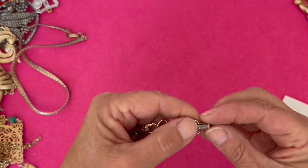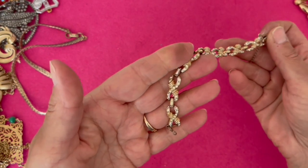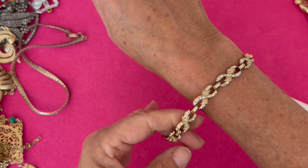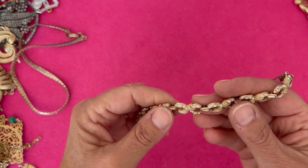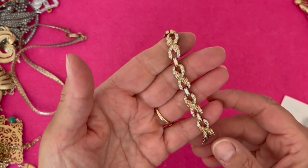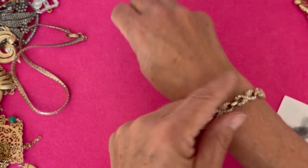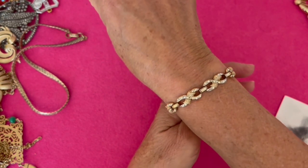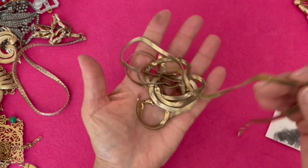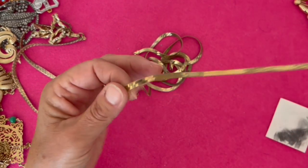This one is a Coro also. It is a cute little tennis bracelet with baguettes, and it might be missing a couple of rhinestones. If I can, I will always replace the rhinestones on these nicer pieces. If I can't, of course, I will let people know. That's a nice one. Also, all of these chains, these are not gold.